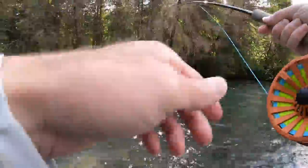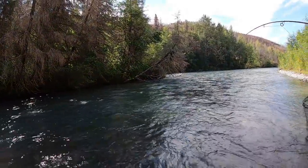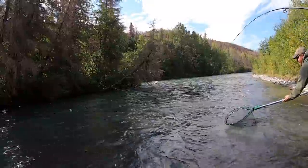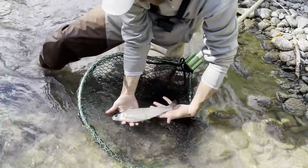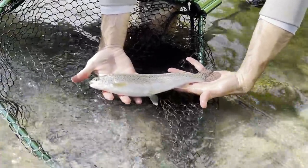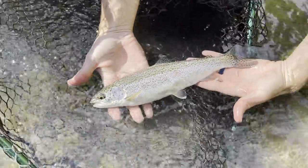There he is. Little feller. Yeah, lively little fella. Egg sucker. A lot shallower. Oh, yeah. Pretty fish. That is a pretty one. Nice and clean. Oh, yeah.